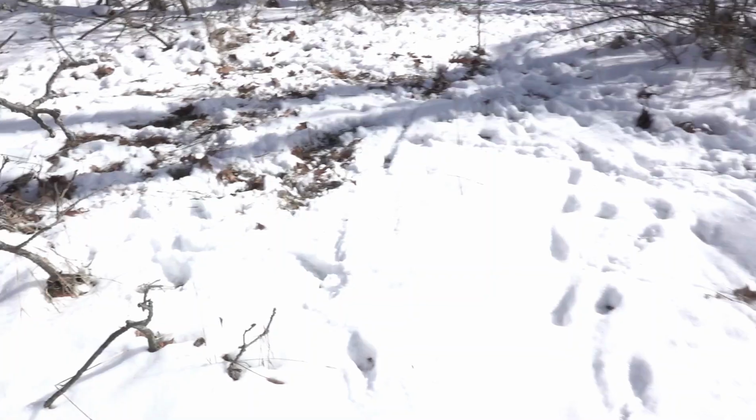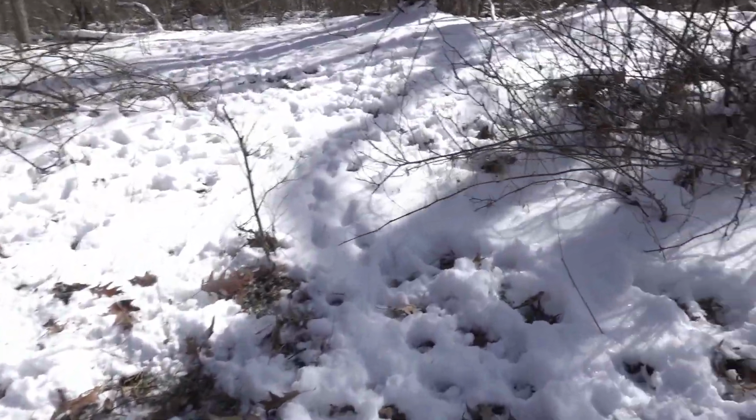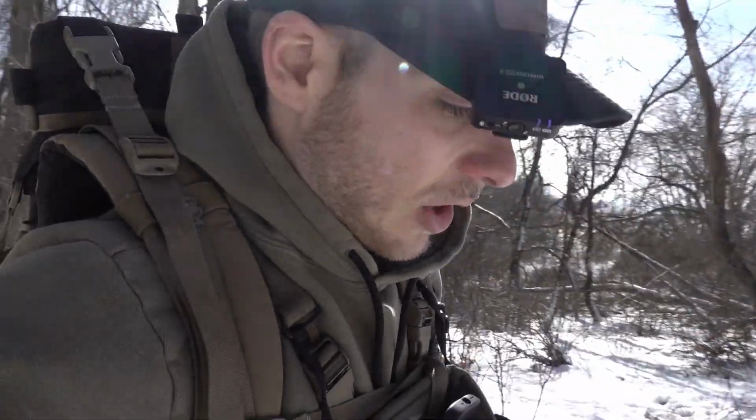So you can see a ton of tracks that come up. They just come right up here. It looks like they bedded down there, and they come up here to feed real easy, and it just makes them feel safe, tucked away right off that cover.